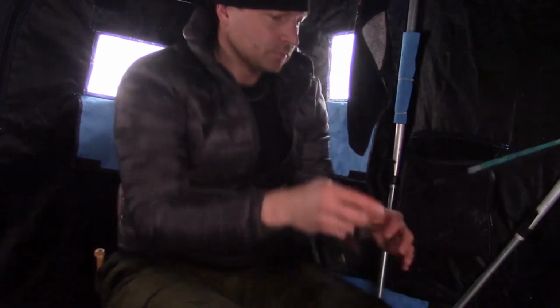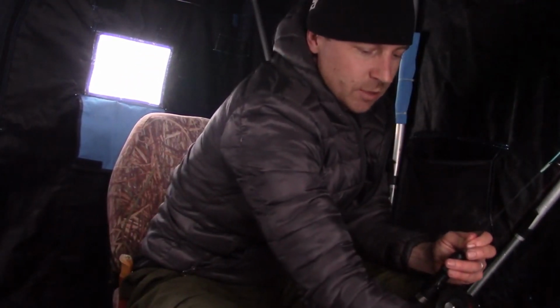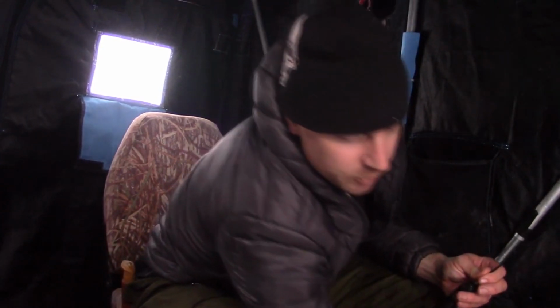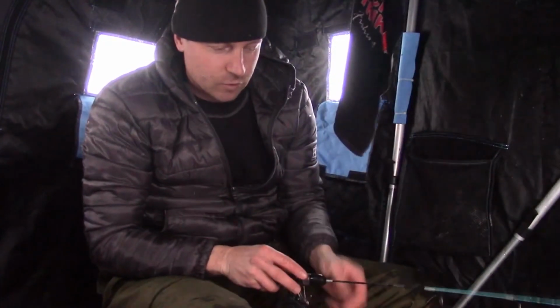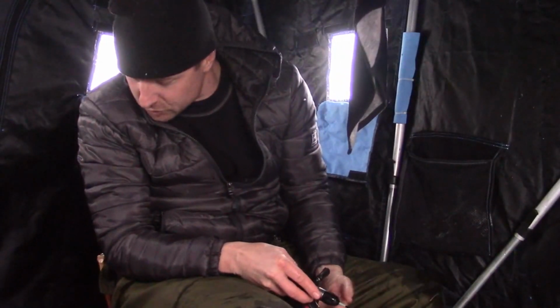Do you use jigs or no? I will use jigs sometimes. If I use a jig, I usually tip it with a minnow instead of a soft plastic. Otherwise, I stick with mostly spoons.